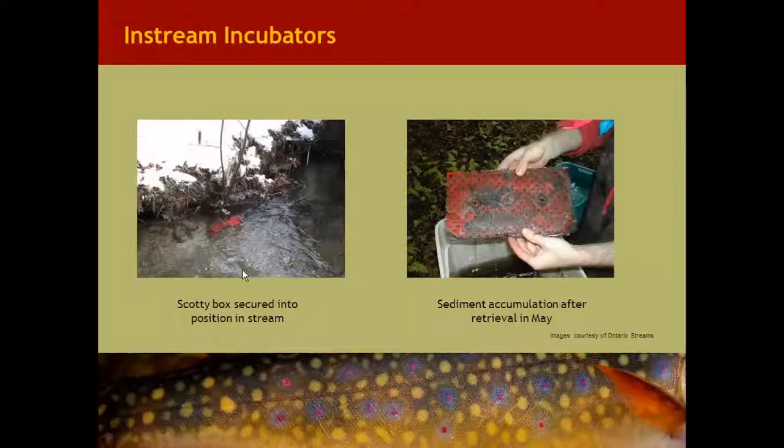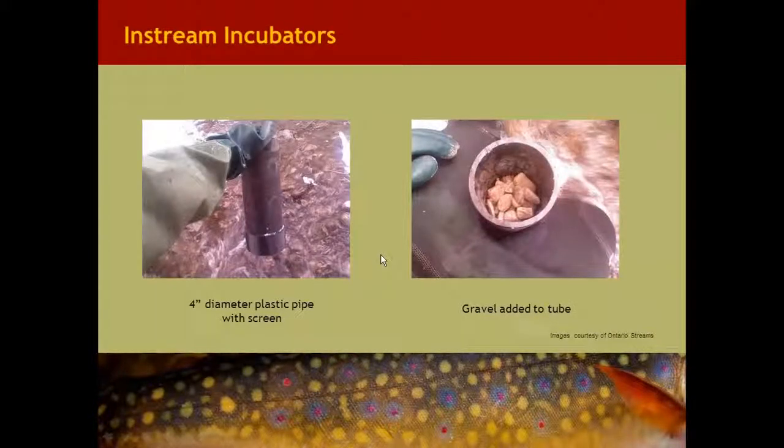The Scotty box is then placed in the stream, and the image on the left here shows that Scotty box. This one's actually placed above the gravel and anchored to the bed of the stream, and the position of this one is referred to as being parallel with the current. The image on the right is showing the sediment accumulation in that Scotty box following retrieval of that same unit in May.